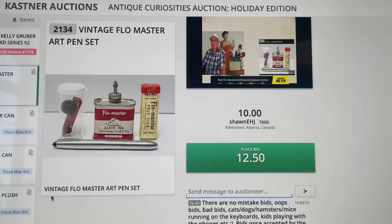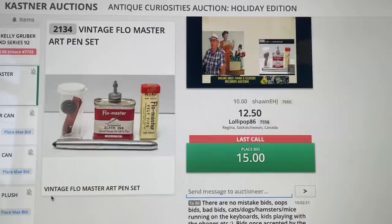Line number 34 on the vintage Flowmaster Art Pen set. It's got a wax seal. It's got the old bottle. It's got the pen. Yeah, just kind of a fun little set. And there are people who just collect tins, too. So even just that little tin is probably worth $15-$20 on its own to somebody who collects that kind of stuff.